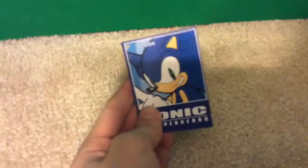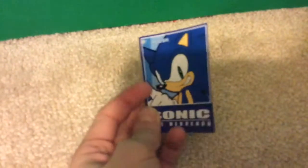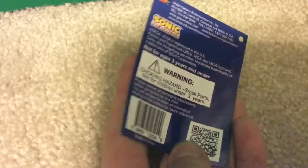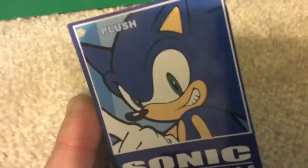This was just laying around from Jet the Hawk. This is the Great Eastern Sonic plush logo that they give to you for the tag whenever you buy one of their Sonic plushes. And apparently Jet is not for ages 3 years and under. Oh, I said I was like 3 years or older. No, they say different. So yeah, that's a cool looking one. It's got Sonic with a little smirk.